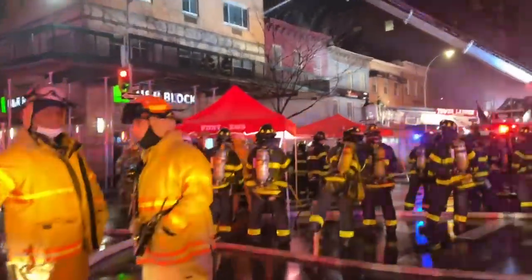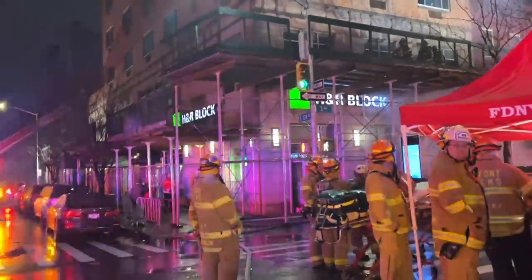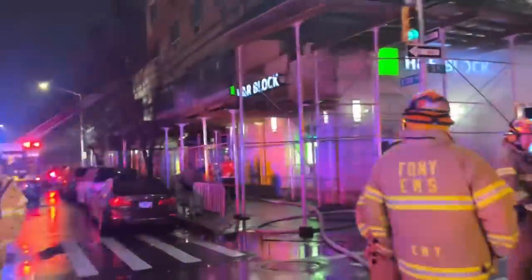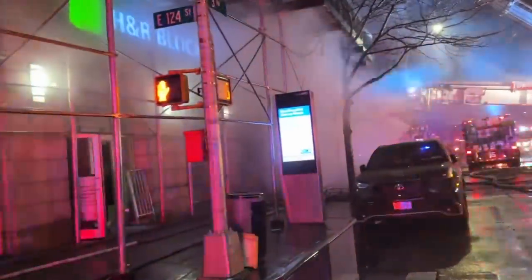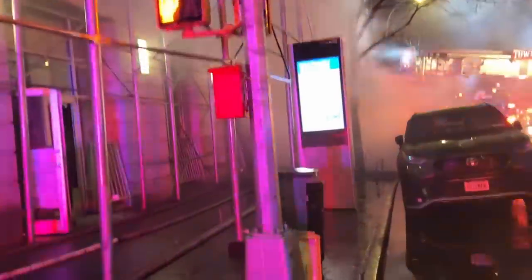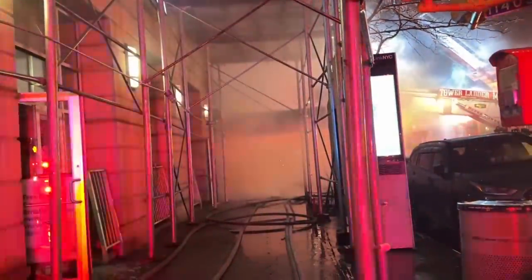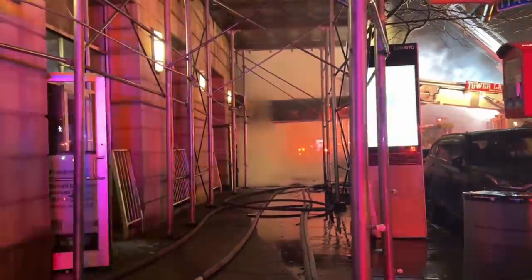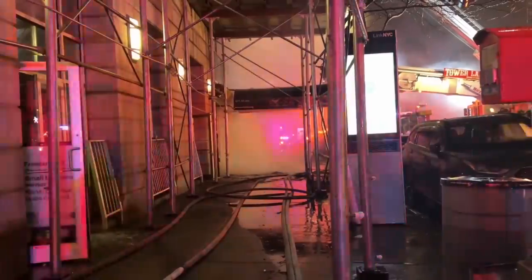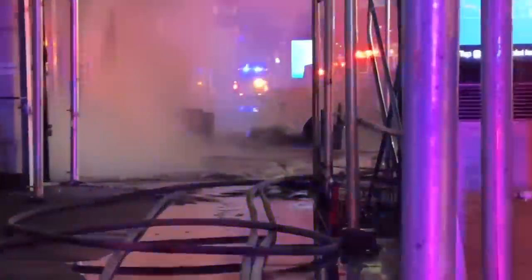You got a decent amount of smoke pushing out of the first floor now. I don't know if that's residual or the pockets of fire seeping down, but there's the smoke there. It's very heavy in nature, albeit white, but still. And there you can see that amount of smoke pushing out. A lot of water pushing out too. Some of it may be steam. Look at the water coming out of there.